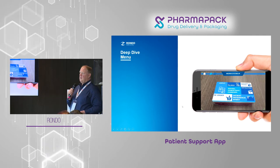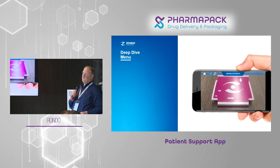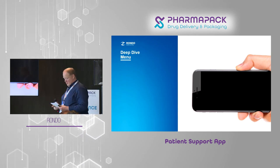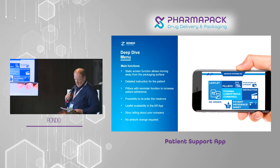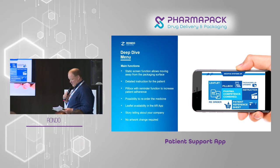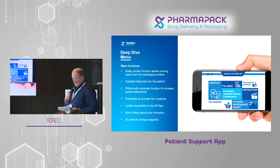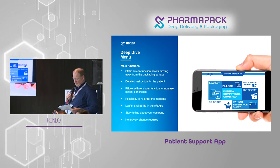So you see, you have the package. The software scans the package. There are some hidden markers on the surface, and you can find some. You can find different kinds of functions. So at the start, the patient can see several functions, like the pillbox function. This is a possibility where he can set a reminder that he has to take the medicine every day, maybe at 10 a.m. Some medications require the right handling.